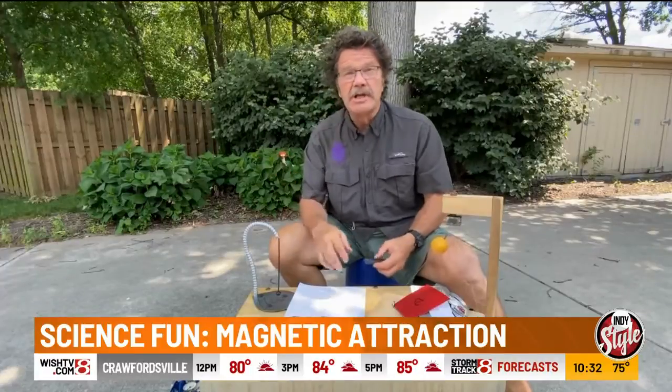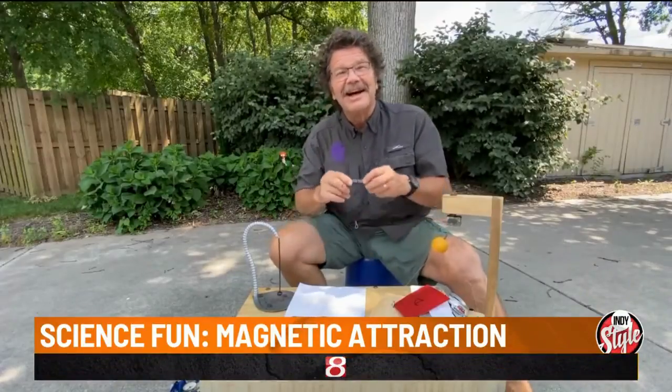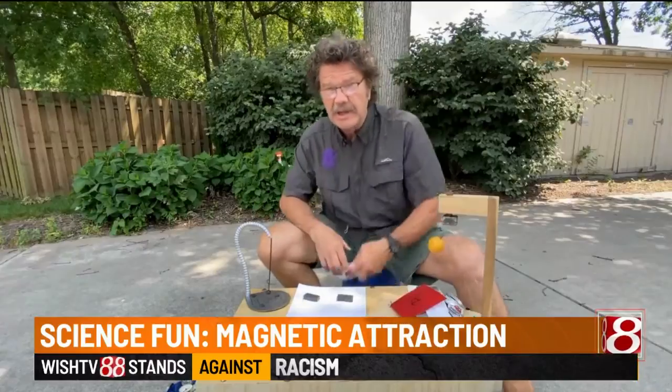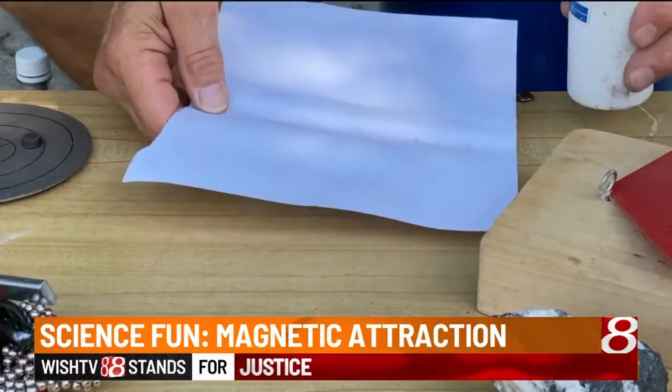And there's all types of metal. There's gold, and there's silver, and there's platinum, and there's copper and aluminium. But a magnet is only attracted to iron. So I have here some iron filings. And this is iron that's actually inside of a plastic bottle.